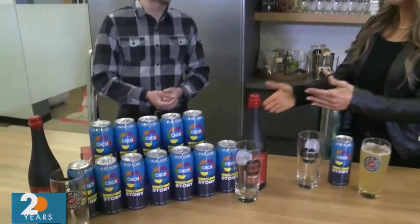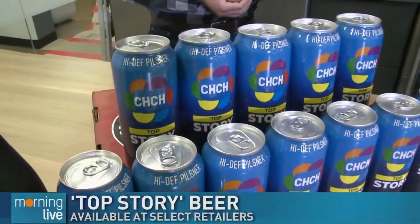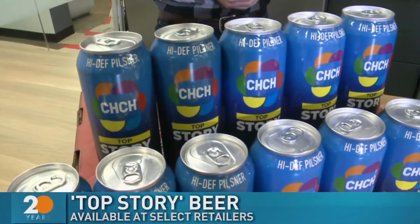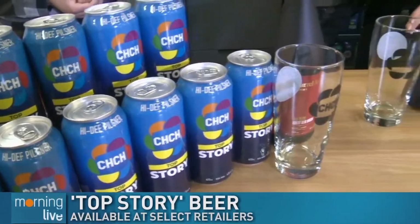So that's the exciting part. People can pick it up in all those different grocery stores you mentioned. People can go on to CHCH.com/topstory and look at all those different locations. But as you say, it's all the way around the Golden Horseshoe, all the way down to Fort Erie.